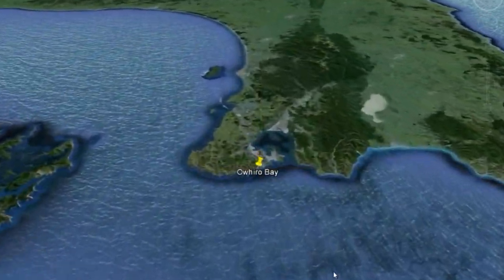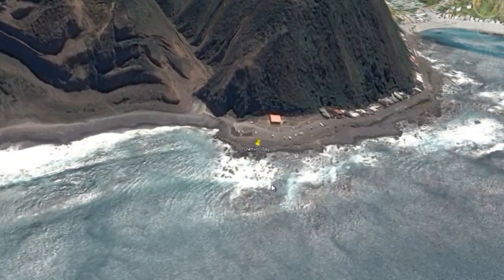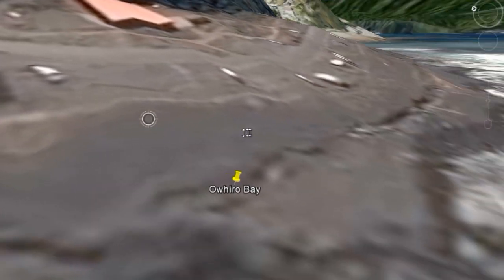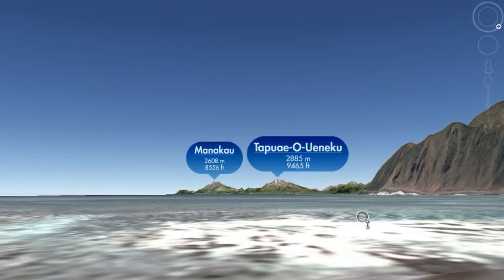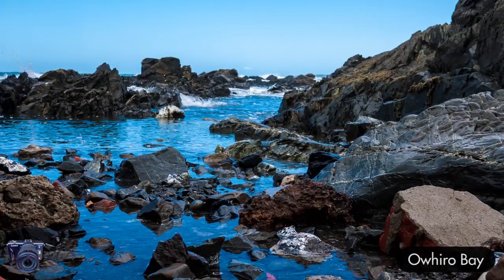So here we are zooming into Ohiro Bay. First stop, as that's the closest point in Wellington to the South Island that can be accessed with a regular vehicle. And those mountains, I think, are the South Island. Let's see if we can see them through the camera. Yeah, that looks to be a mountain over there.